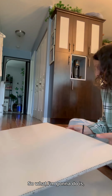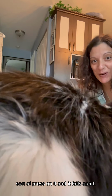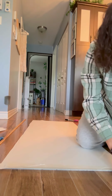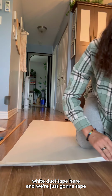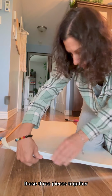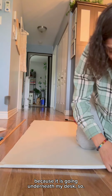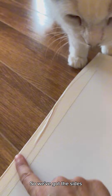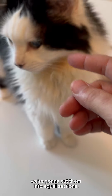So what I'm gonna do is I'm gonna tape some of them together with duct tape to make it a little bit thicker than it already is, so that a pudding can't press on it and it falls apart. Okay, so I've got some white duct tape here, and we're just gonna tape these 3 pieces together to make the board a little bit thicker, and it doesn't have to be perfect because it is going underneath my desk. So I've taped 3 pieces together, and now we're gonna cut them into equal sections.